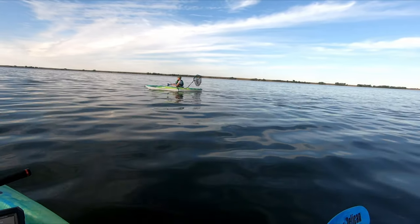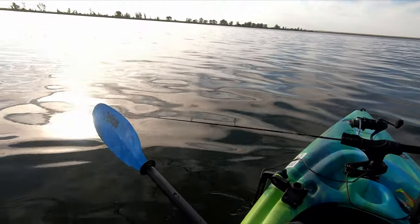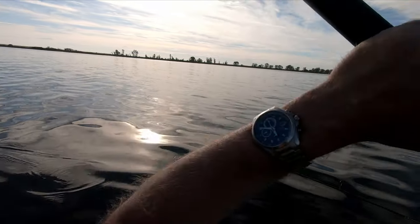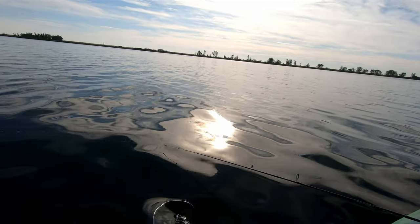It's calm enough. I could see something sticking out of the water. That's really good. Well, that makes me a lot happier. All right. Back to doing some evening fishing here.